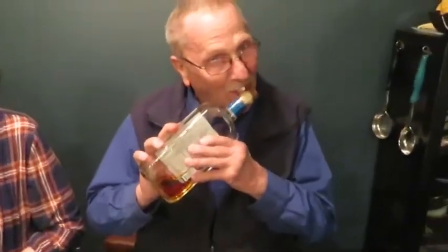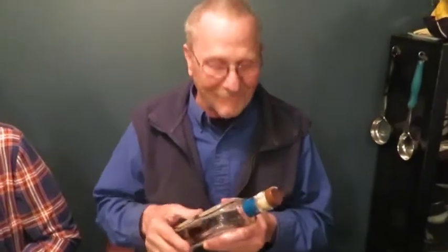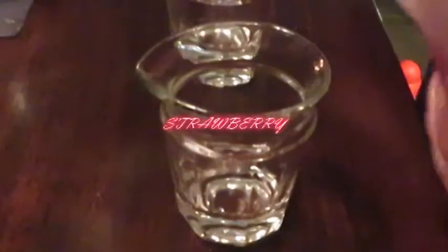Well, how's the frosting? Very good. Yeah? Do you like this more or less? I like this one more. Like it more? I like the raspberry more. I think the raspberry for me as well. So I like this one more. We're split.